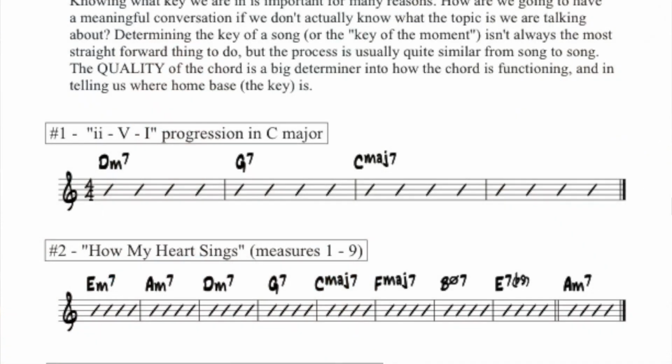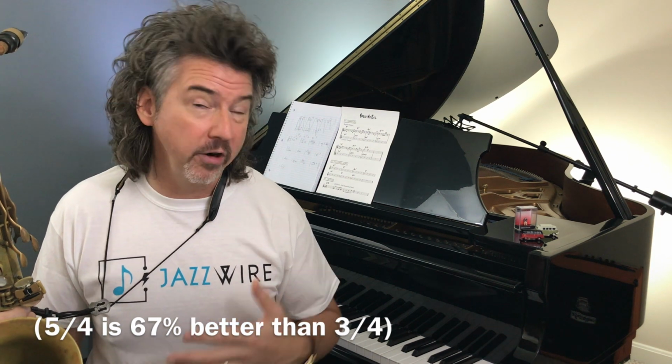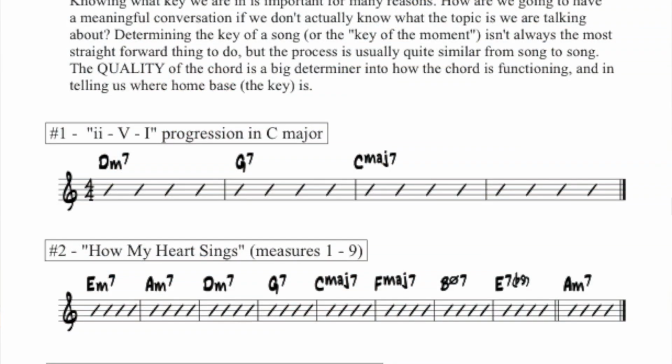And this is one of my favorite tunes, How My Heart Sings. And I actually recorded it and released it 2 weeks ago on my new album. And these are the chords for the first number of measures. The original song is in 3/4. We recorded it with my band in 5/4, just for the hell of it. Now, wow, there's a lot of chords here.